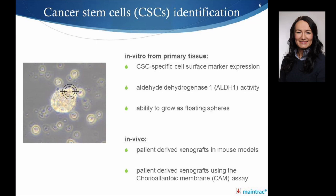Many technologies and assays have been proposed for the identification of cancer stem cells in primary tissue, including staining with cancer stem cell specific surface marker, or the dehydrogenase activity test, and the sphere formation assay. But the gold standard for identification of cancer stem cells is in vivo model with xenotransplantation of tumor cells into immunodeficient mouse models. As an alternative to the mouse model, the chorioallantoic membrane, shortly CAM assay, can also be used to obtain patient-derived xenografts from cancer stem cells.